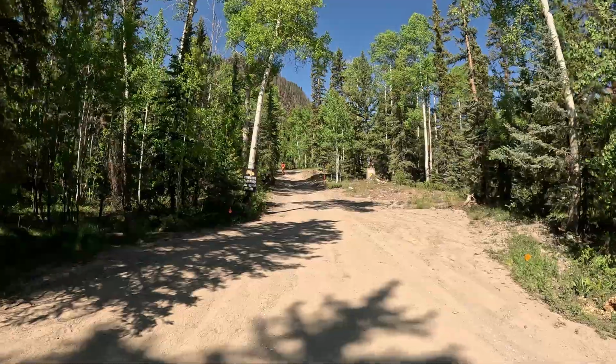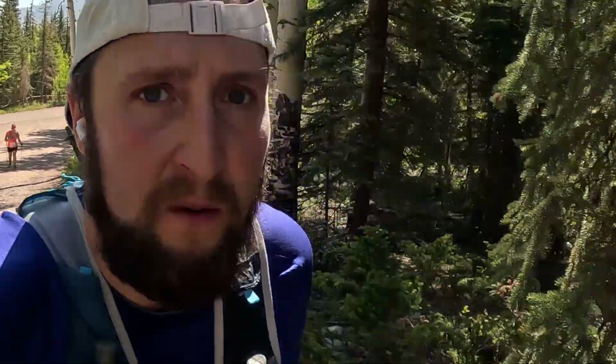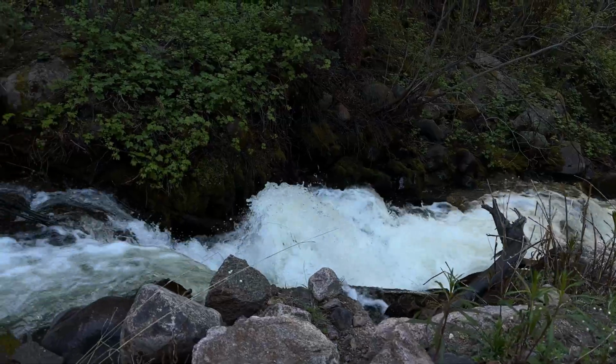Starting the Carson climb here. If you have no familiarity with this course, this is a very steep climb. Aid station is below, I would say much below, the top out of your climb, similar to what Alpine was. But there are some runnable sections in this, so hopefully we can make use of that today.